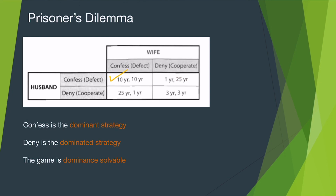In the table, we have a cell which is better for both wife and husband. That's why our solution is not Pareto efficient.